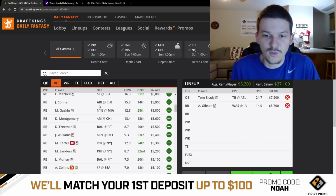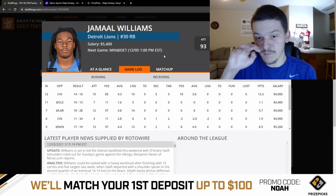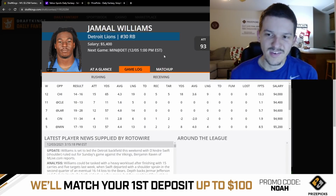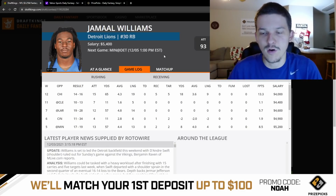And then the other guy I do like a lot at running back is Jamal Williams. 5,400 for Jamal Williams. He's expected to take over as the lead back this week with DeAndre Swift out. We haven't seen this scenario so far this year. We haven't seen DeAndre Swift miss a game, so we don't really know how they're going to use Jamal Williams. But last week after Swift got injured, they did involve Jamal Williams a lot. He got 20 touches, 15 carries for 65 yards, also had 5 catches for 18 yards.